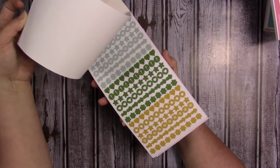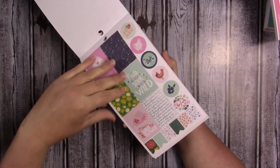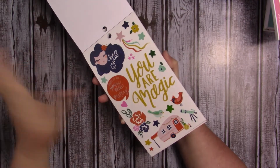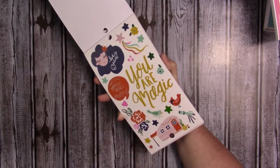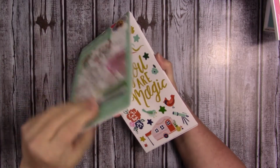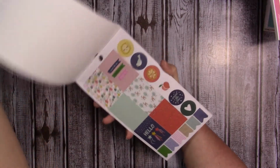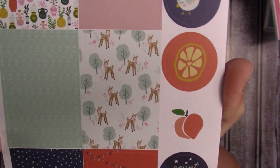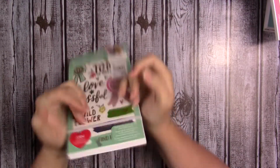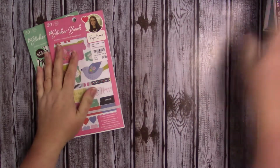It has some date covers, not any numbers, but date covers. There are some of the stickers that are quite large like this, so I'll probably be using those on my dividers or something, something that I probably wouldn't put in a weekly spread. And I love the deer. You guys know how I am about animals, right? I love little animals. But anyway, that is what I got. That is what I wanted to share with you guys.